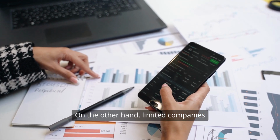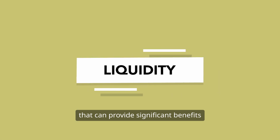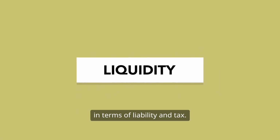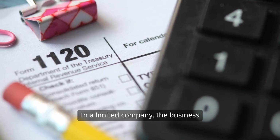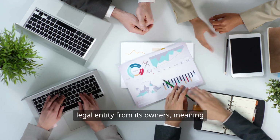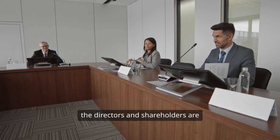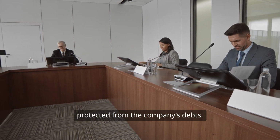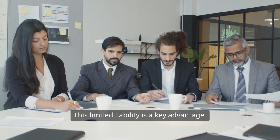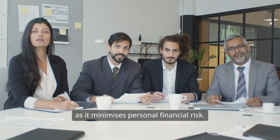On the other hand, limited companies offer a more formal structure that can provide significant benefits in terms of liability and tax. In a limited company, the business is considered a separate legal entity from its owners, meaning that the personal assets of the directors and shareholders are protected from the company's debts. This limited liability is a key advantage, as it minimizes personal financial risk.